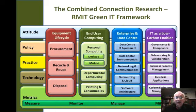It's a combination of what we came up with at Connection Research, what RMIT came up with, and the 3rd major input was from lots of individuals who suggested we add this or change that. For example, we put equipment life cycle at the beginning rather than at the end, because that's where it all starts. So a few small things like that. Putting outsourcing and cloud computing in, including software architecture, splitting personal computing into desktop and mobile. Lots of small and large changes, but we're pretty happy that this is now a very mature framework.